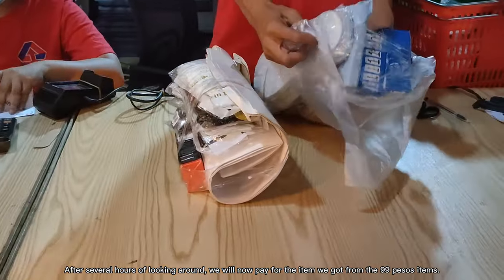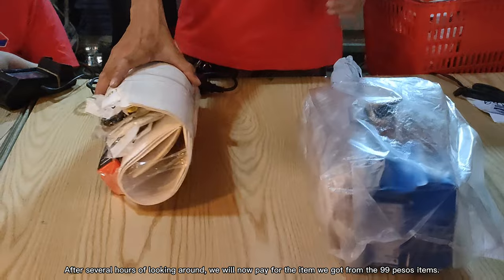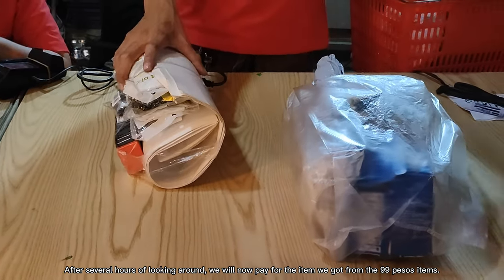After several hours of looking around, we will now pay for the items we got from the 99 pesos items.